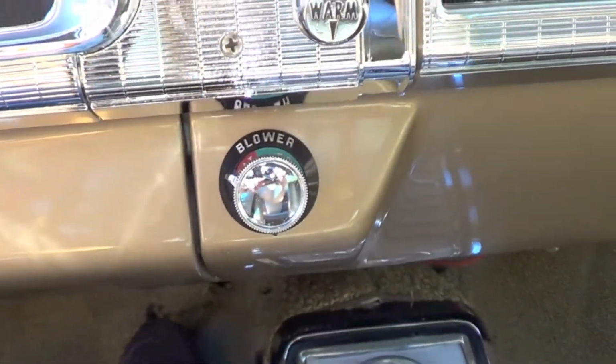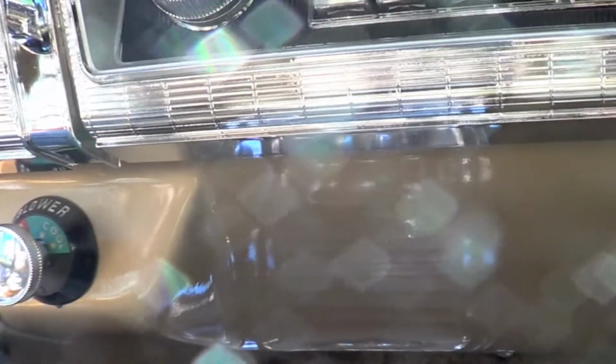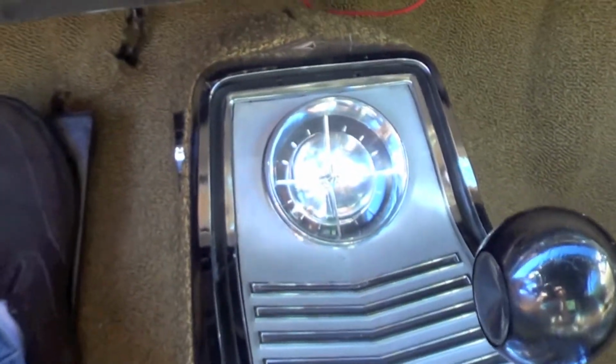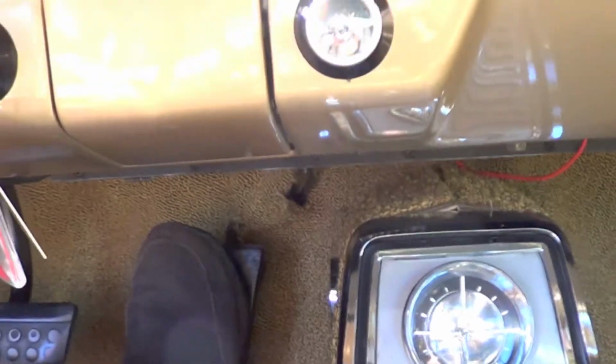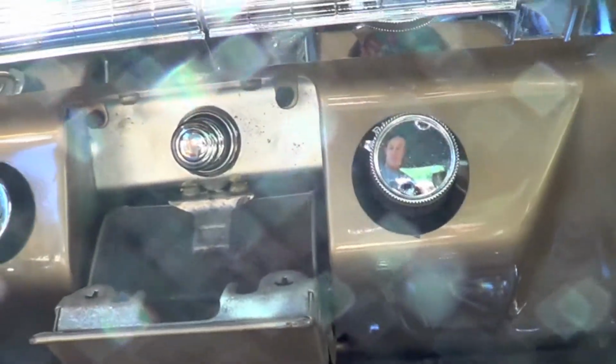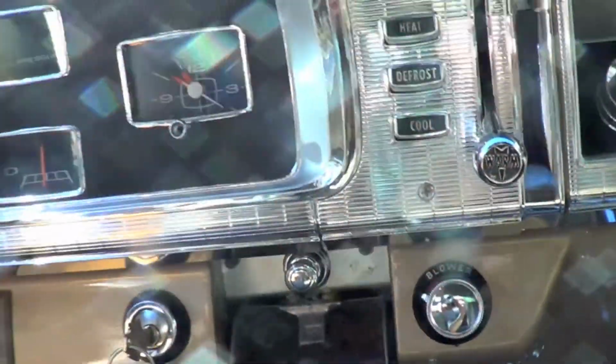There's the air conditioning control, which you can switch all the way over to that. If there was a tach, it would be here in the center console. And an ashtray with the cigarette lighter to it.